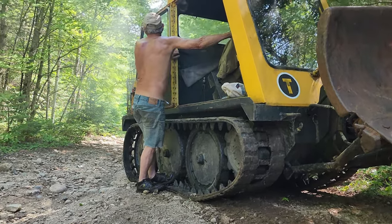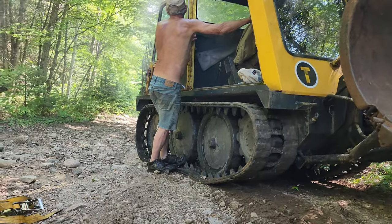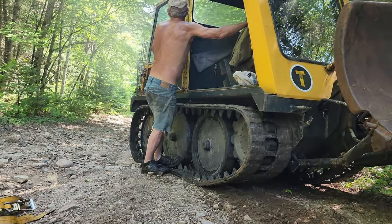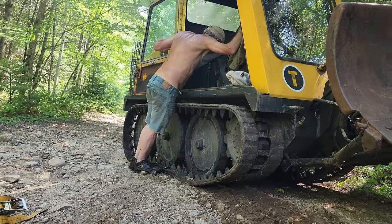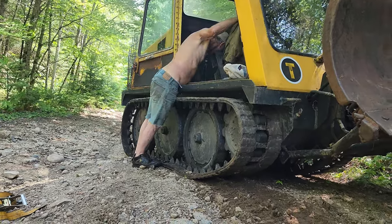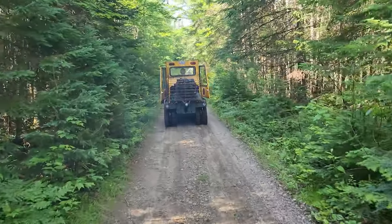After struggling to make it back up and overheating, we found out that the shift linkage came partially undone and wasn't allowing us to select low range. After doing a field repair with some baling wire, we were back in business, but also coming to the sad realization that there was no way we were going to get the Bronco recovered that day.